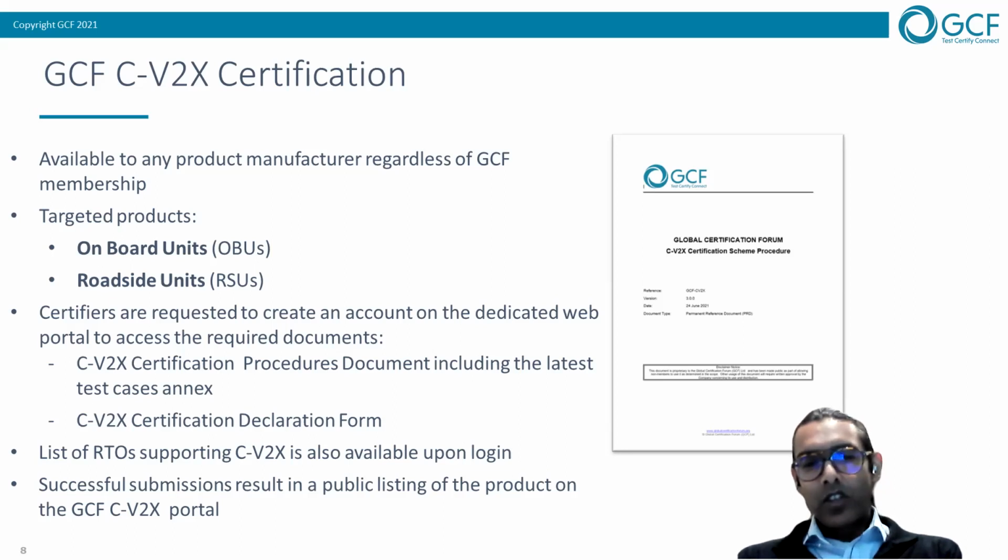As a certifier, you do have to create an account on the portal in order to get access to the documents required for certification, as well as information on the supported RTOs or the labs that are offering the service. And similar to our core program, declarations that have been successfully submitted will be available on a public listing on the portal, indicating that they have achieved certification.